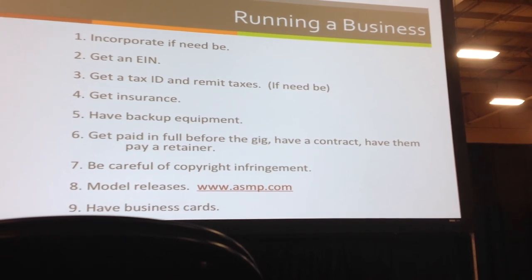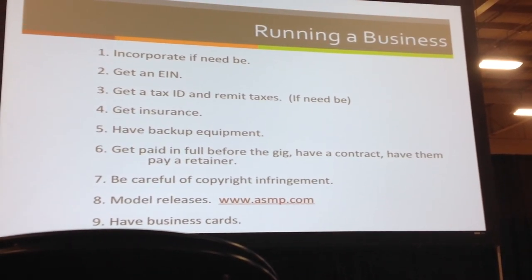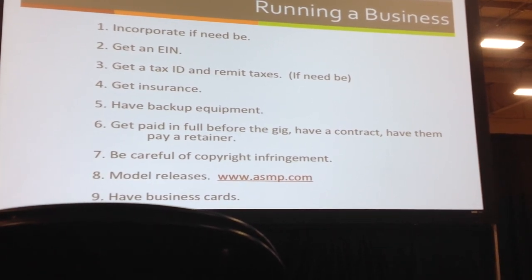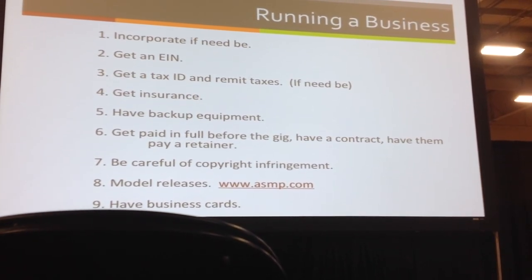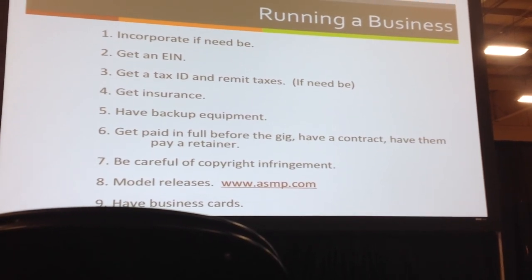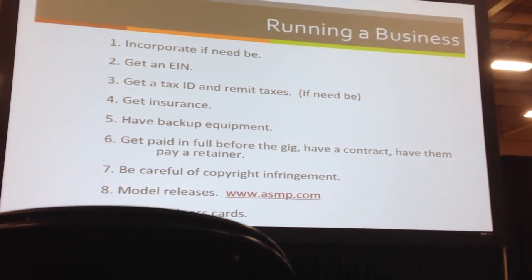Incorporate if you need it. My wife and I have an S-Corp. We went to our lawyer and our CPA without telling each other, told them what we wanted. They both recommended an S-Corp for us. May not be what you need. You may need an LLC. You may want to be a sole proprietorship, whatever.